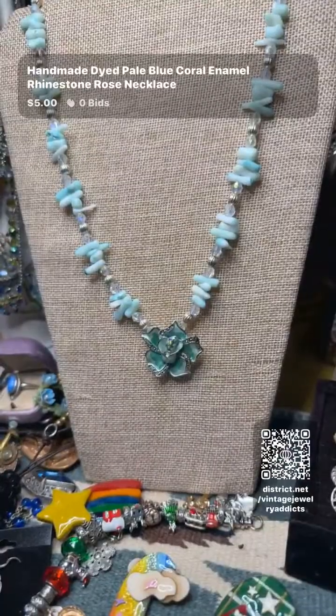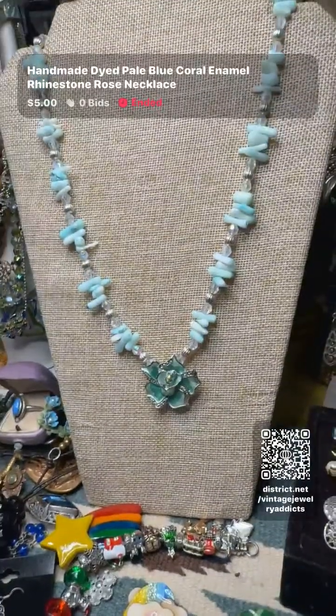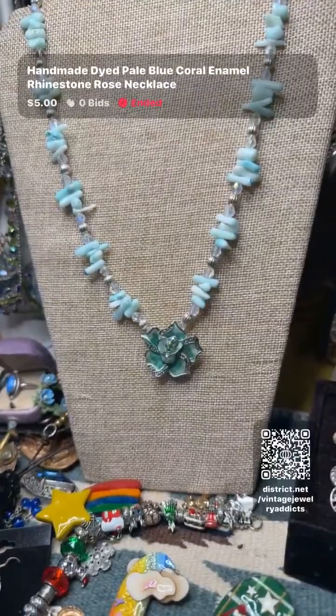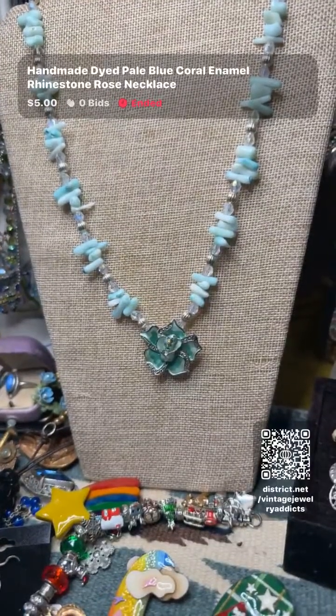I am going to a flea market. I'm very excited, Maria. I'm hoping to go to a flea market on Sunday. So hopefully I'll find some treasures there.